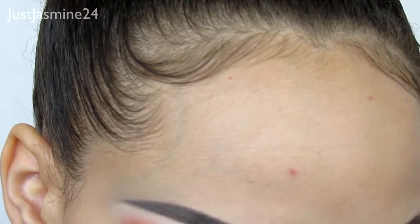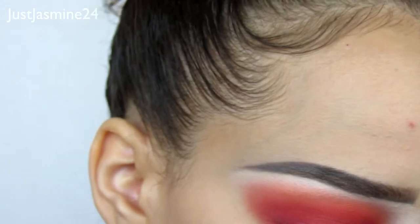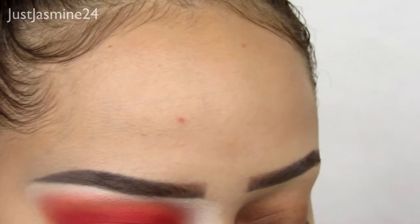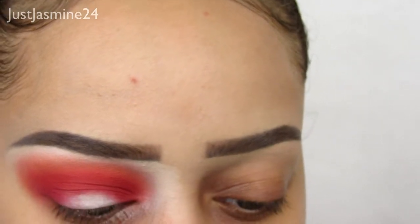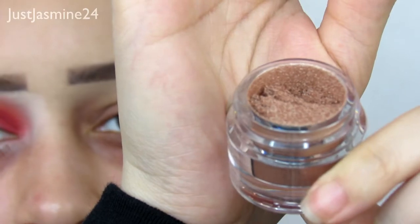And then the last one is from Inglot. I love their little pigments. I feel like they do such a great job with pigments. This one is in the shade 14, and let me open it for you guys.